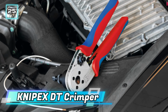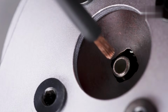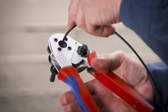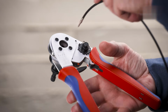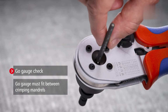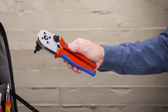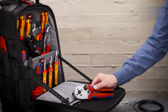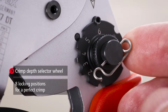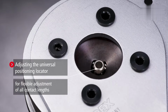Number 25, KNIPEX DT Crimper. Need a crimper that can handle all those tricky DT, DTM, and DTP contacts? This crimper is your go-to tool. It can tackle a wide range of wire sizes from a tiny 0.35 square millimeters all the way up to a hefty 3 square millimeters. The secret behind its perfect crimps is a clever 4-mandrel system that creates those essential 8 indentations every time, no matter how long or short the contacts are. The tool adjusts easily to fit the job, and thanks to its ratcheting mechanism, you can count on consistent crimps without fail.